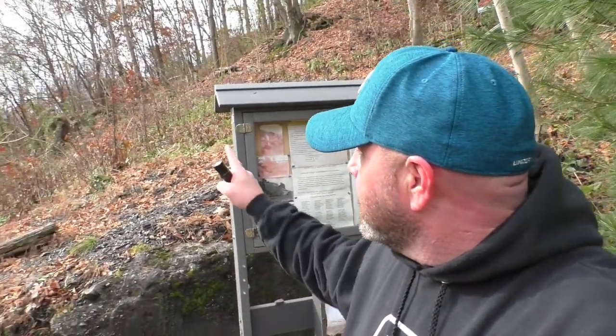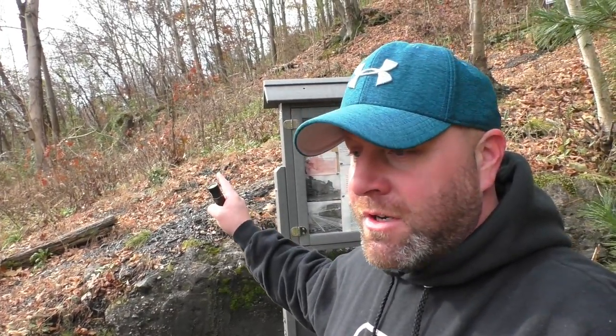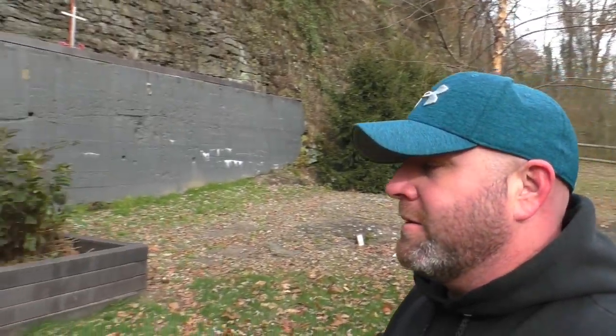And again, further in the woods there's some intact structures. So we're gonna take a walk and check those out as well. But it's pretty neat to see here though. It's a nice area, it's maintained. It's a nice grassy area up here, the fence. And of course the ventilation shaft.